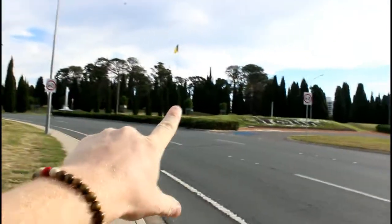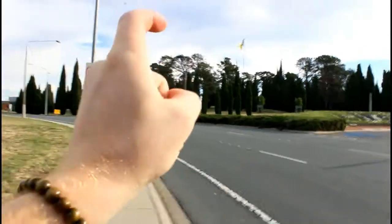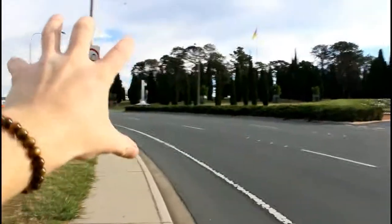Really good. We're almost there now, so it shouldn't be too long. Alright, so this is the centre of Canberra. This is like a huge roundabout, and in the centre there's a flag. From the flag you can see the Parliament buildings. So I think this is going to be a really good time to get out the stabiliser.